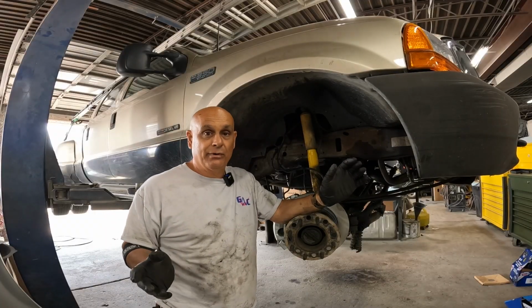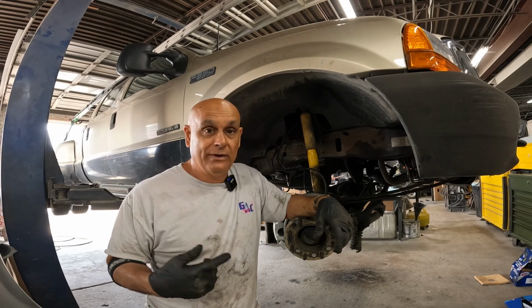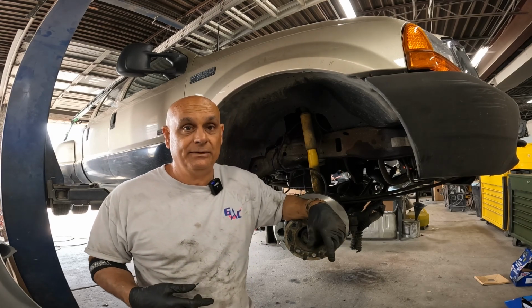So we're ready to go ahead and bleed the brakes. I'm gonna call Bobby over here, let him help me do it. Once we get it bled, I'll get the wheels on there and we'll go for our test drive. Catch you in a bit. So we're on our test drive and the brakes are stopping just fine. The rest of the truck needs a lot of TLC, but that's for another video.